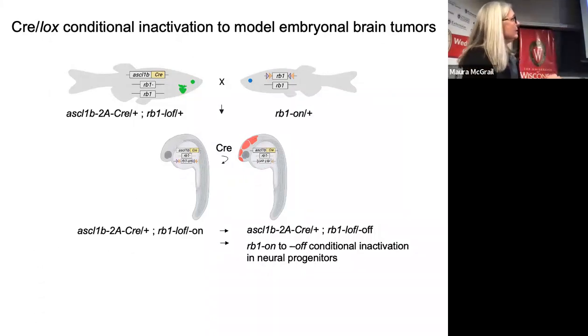In our embryos that we generate from animals that contain a loss of function mutation in the RB1 tumor suppressor, or heterozygous for loss of function mutation in RB1, and have this ASC like 1B CRE driver, we cross these animals to adults that have our RB1 conditional on allele, so the gene is expressed. We generate embryos, excuse me, in which the RB1 on cassette gets flipped and locked into place by CRE. And this leads to induction of RFP expression throughout the nervous system where RB1 is normally expressed. So we're essentially generating RB1 on to off conditional inactivation in this neural progenitor pool.